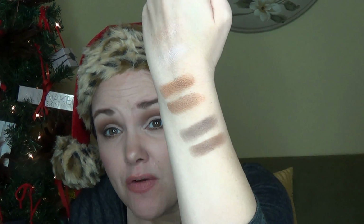Again, is it perfect? No. But is it so close? I mean, these are very close. Is it so close that I think you could achieve the same look? Absolutely, y'all. I also was impressed with the primer that came with it, because it came with a primer and eyeshadow. It is a flesh tone nude color primer, and I think it's good.